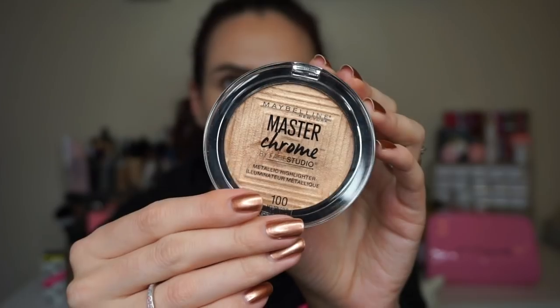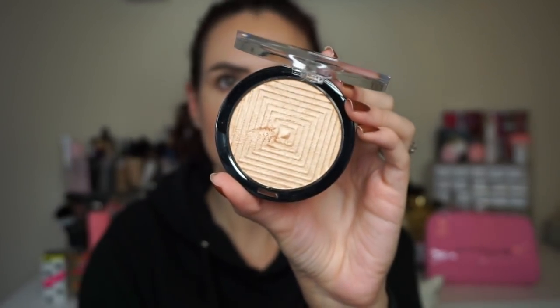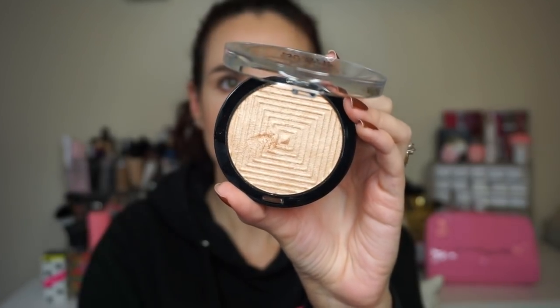Of course, there's a highlighter in here. This is the Master Chrome by Face Studio in the shade Molten Gold. And you can find this one at Ulta for $9.99. Again, I've heard tons of good things about these highlighters. I think that it looks really good.